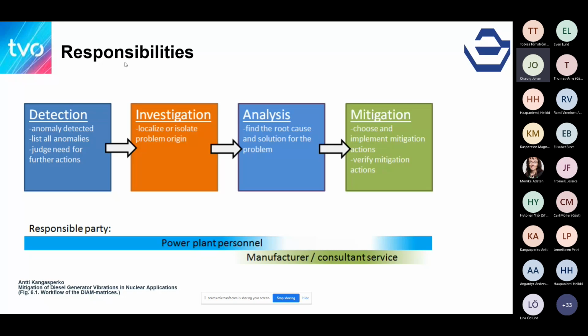And the result of the analysis is the root cause, and then in the mitigation phase we will choose the proper mitigation method, and this tool will suggest some methods with some probability. I can show you an example later.